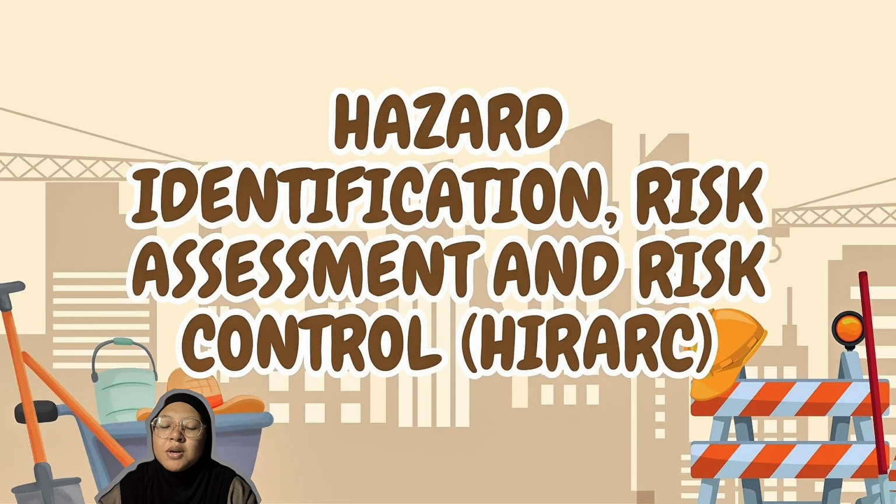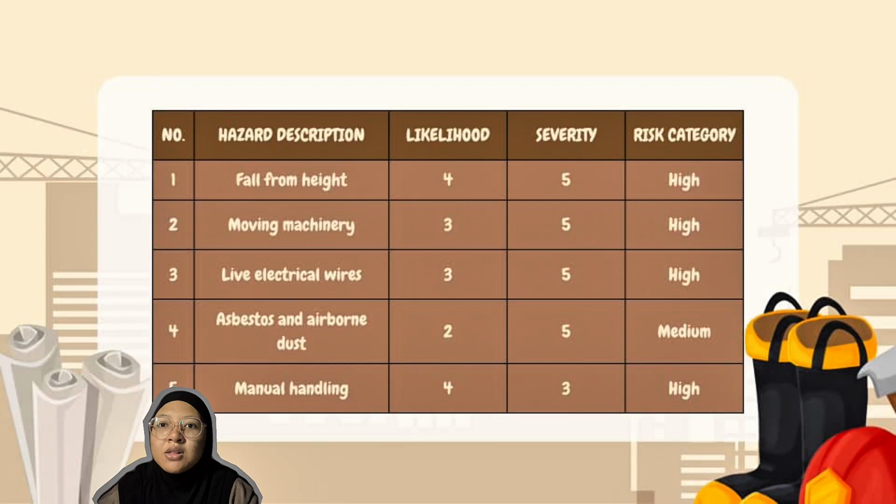Next, I will explain hazard identification, risk assessment, and risk control, or as we call it, HIRAC. I will explain the table one by one.